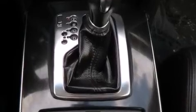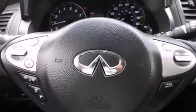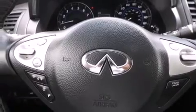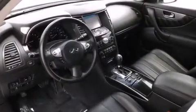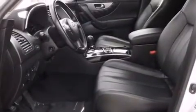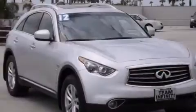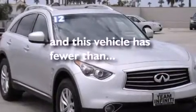a tire pressure monitoring system. The following features are also included: dual power seats, air conditioning with automatic climate control, cruise control, a leather-wrapped shift knob, 12-volt power outlets, front and rear floor mats, side curtain airbags, latch-ready child seat anchors, an auto-dimming rear-view mirror, and this vehicle has less than 18,000 miles.